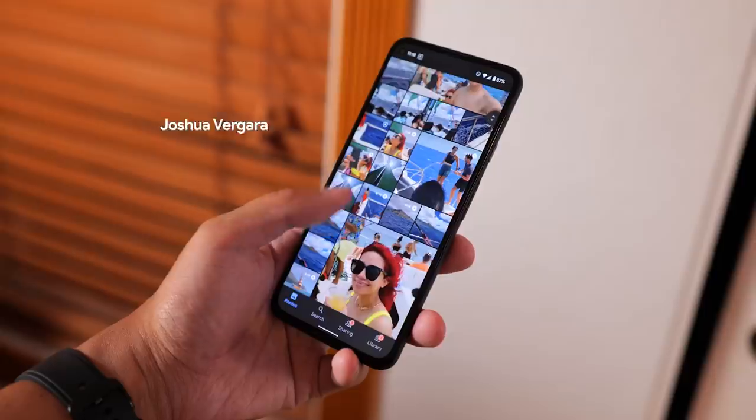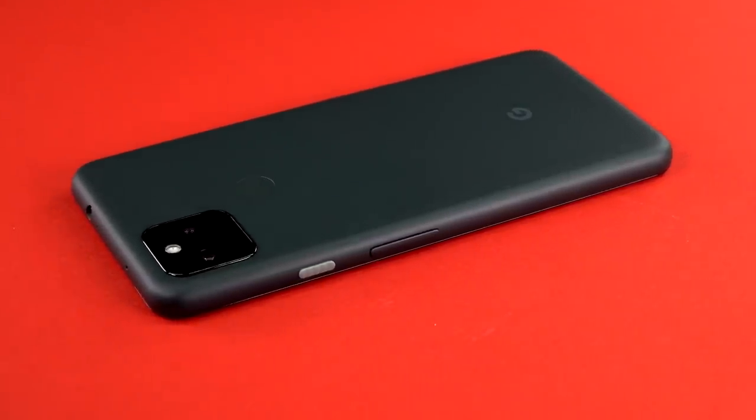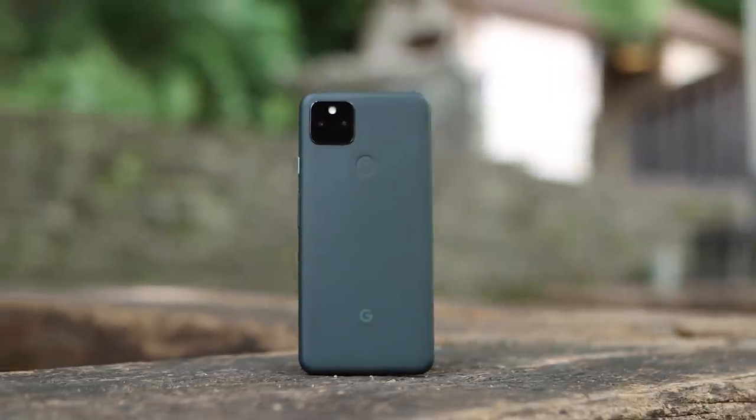If you don't want to spend too much money and you're focusing mainly on photos, obviously the word pixel means something. The purpose of the Pixel A series is to give you a great experience at a very low price. Amazing!